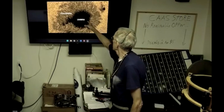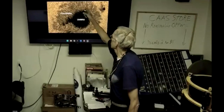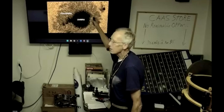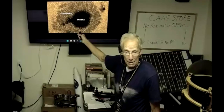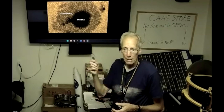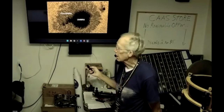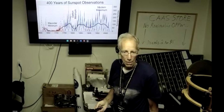So you've got the cooler area, which is the umbra, and the hotter area, which is around it. And these look like magnetic filings, don't they? And it's because it is magnetic. The sun is a ball of proton plasma, and it's moving, so it's getting stirred up. And when you have moving electrical charges, you get a magnetic field. And these magnetic fields over an 11-year cycle, really a 22-year cycle, get more and more tangled up.